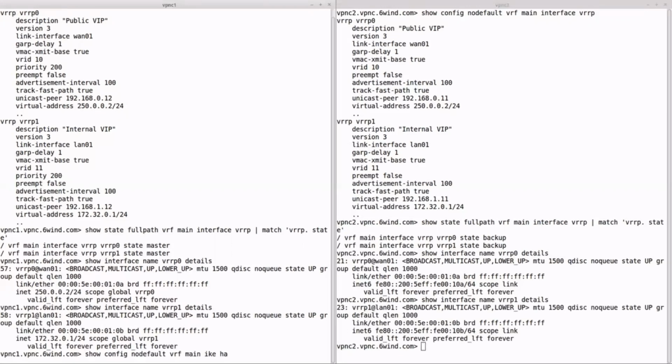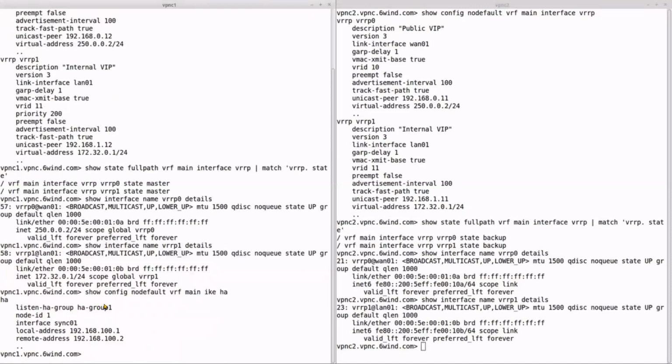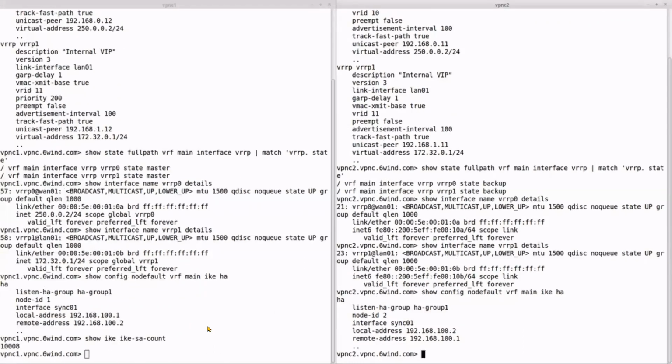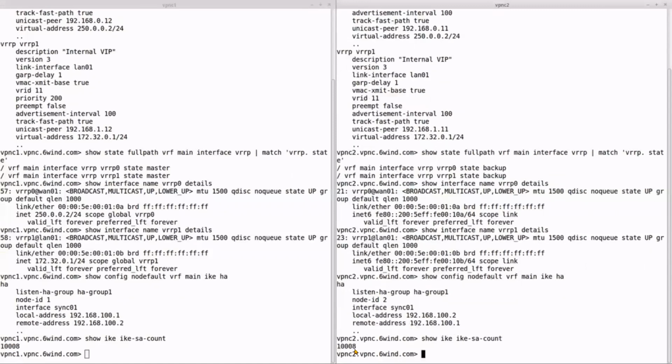Now regarding IKE sessions, the high availability configuration shows the group, the synchronization interface, and the peers addresses that are used to continuously synchronize the IKE sessions between the active and inactive systems. We see the 10K plus 8 IKE VPNs configured on both sides. These have been synchronized on VPN C2 while they were established using the load tester on VPN C1.